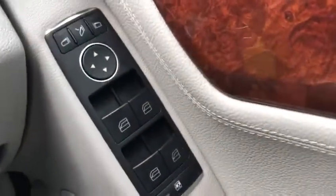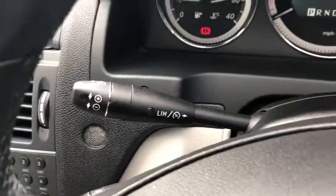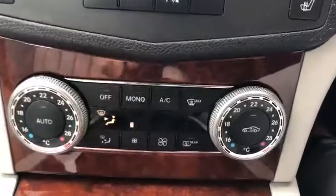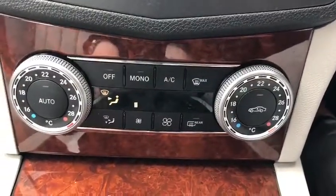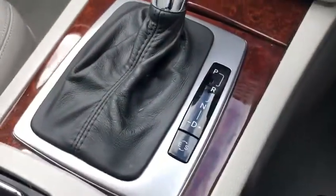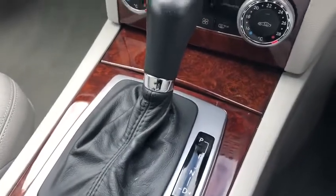All electric windows and power fold mirrors. You've also got your stalk down here for cruise control and speed limiter. Dual zone climate control, air conditioning down here. You turn this on, set a temperature, and it will maintain it for you. And yeah, an automatic transmission with a couple of different settings on it for normal driving and for sport.